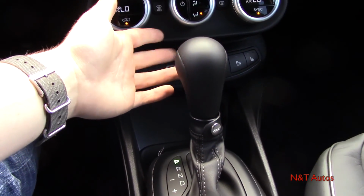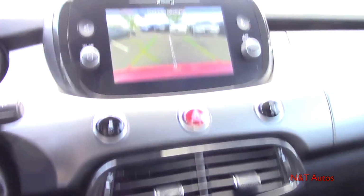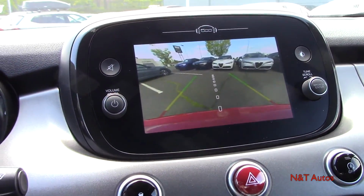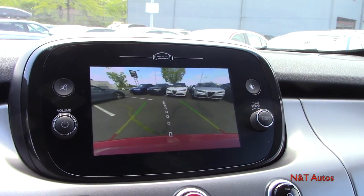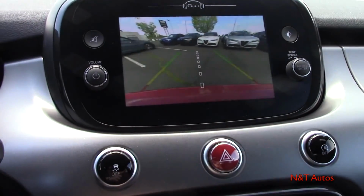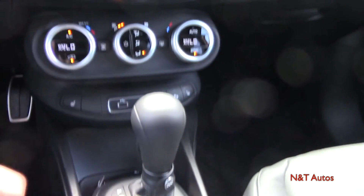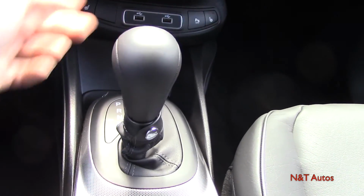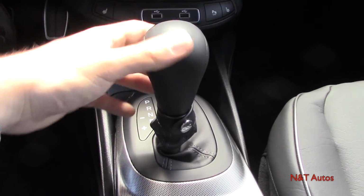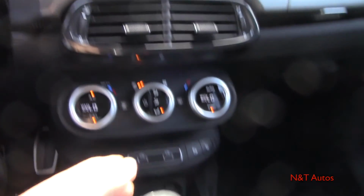So we have park and then an unlock at the back, which you need to press in to select the gear. Going into reverse, we have a nice little backup camera here with the guidance lines that adjust when you move the steering wheel. And we have the little center there, which if you have a hitch, that's easy to hook up to a little trailer or something like that. We of course have the typical neutral and drive, and we can also switch it over into the manual mode, where we can switch over here or up here with the paddle shifters.